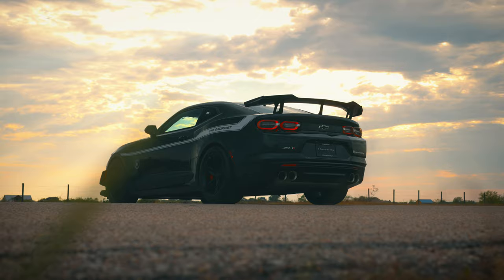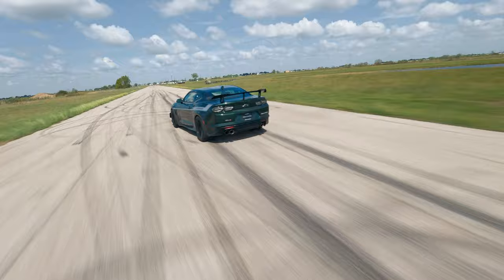Camaro. We're gonna go down the back straight of the Pennzoil Proving Ground test track. 1,000 horsepower, Final Edition EXORCIST. Here we go.